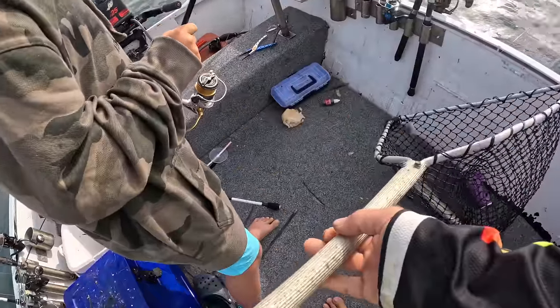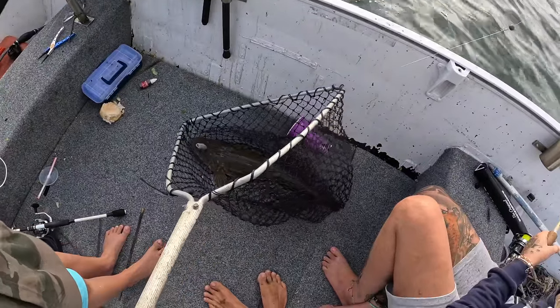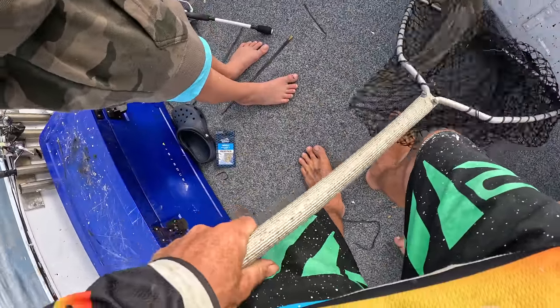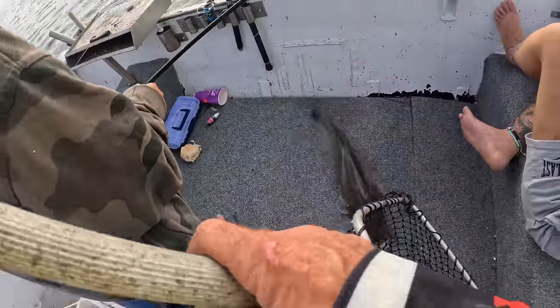Not a bad big fish spot, I told ya. Look at that. And I still got my bait. That's 70 centimetres. Pretty beautiful. What a beauty. I thought it wasn't that big, Jake. Yeah, it is. I didn't think it was that big.